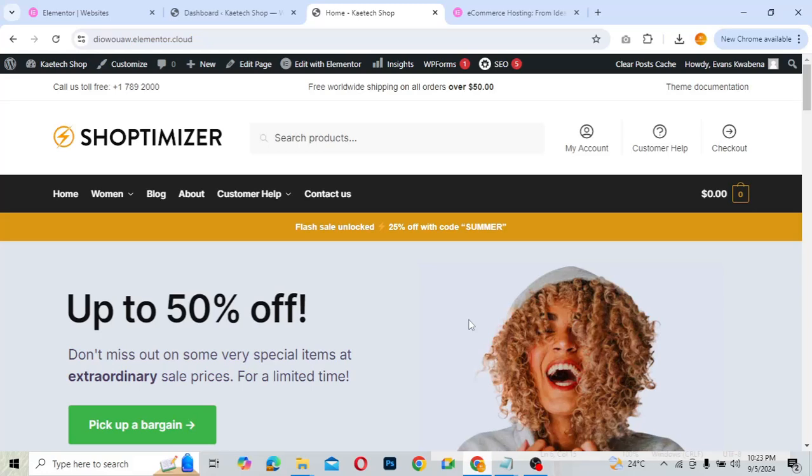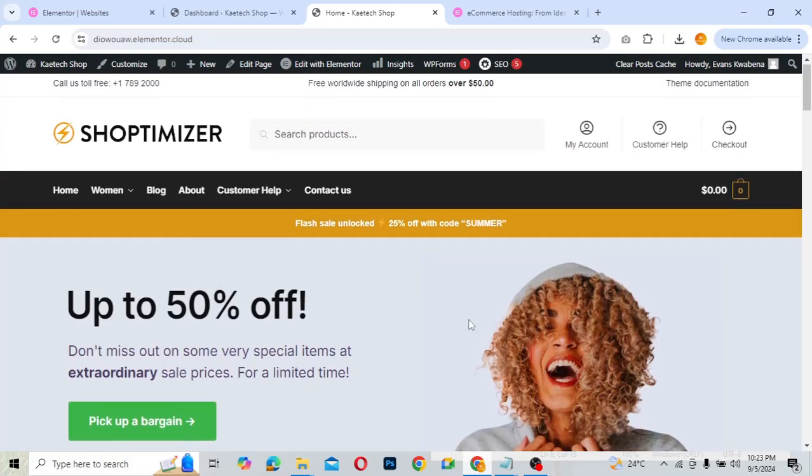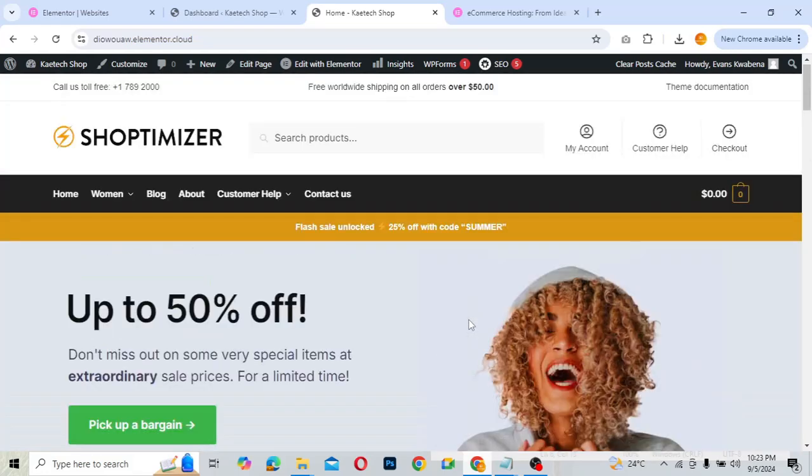Now the first one is the WooCommerce settings. We're going to look at what WooCommerce is and the settings that we need to adjust and then use for this particular website. Secondly, we look at how to set WooCommerce pages on our website, and then also how to create a product. We're going to look at how we can create products and how we can also edit the products that we have on the website already.